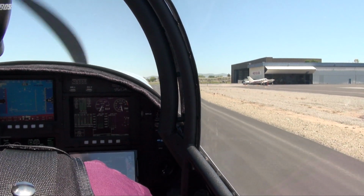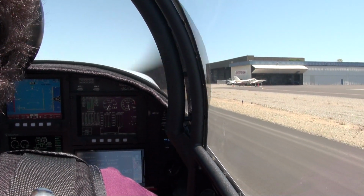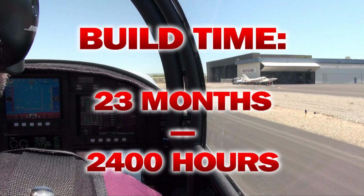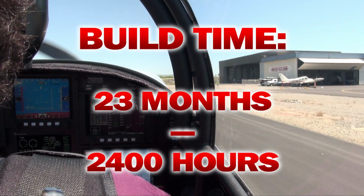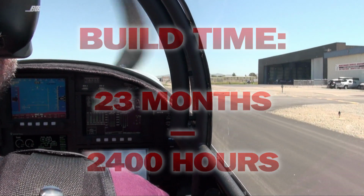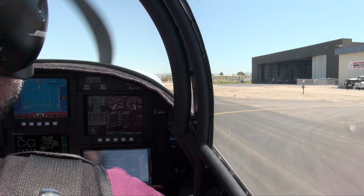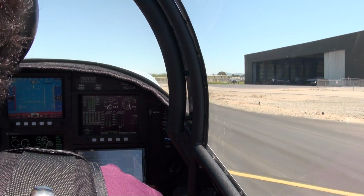Okay, it's May 3rd, 2010, and I'm taxiing out for my first flight in my RV-8 here. It's been 23 months building this thing, about 2,400 hours of labor involved in that. Last week I got checked out by Mike Seager up in Oregon, so it was a pretty exciting day here.